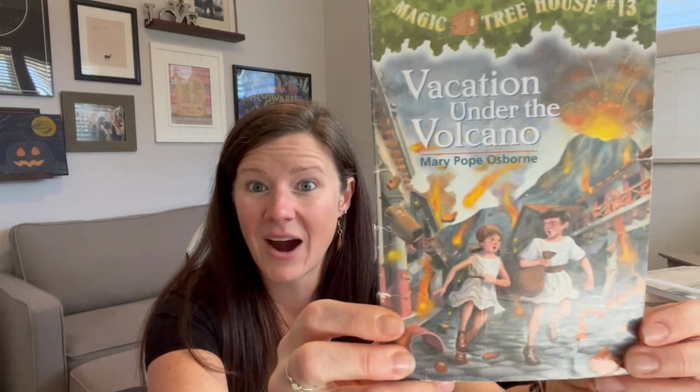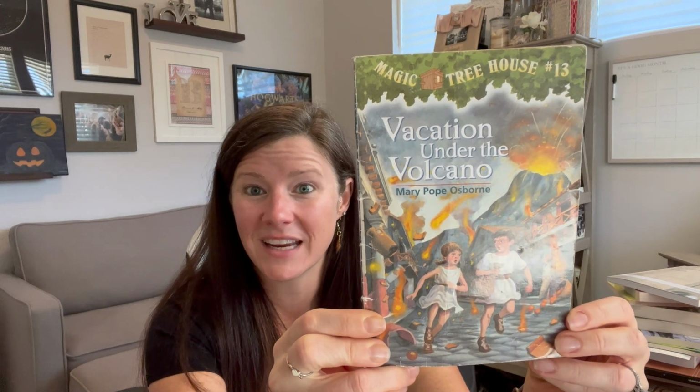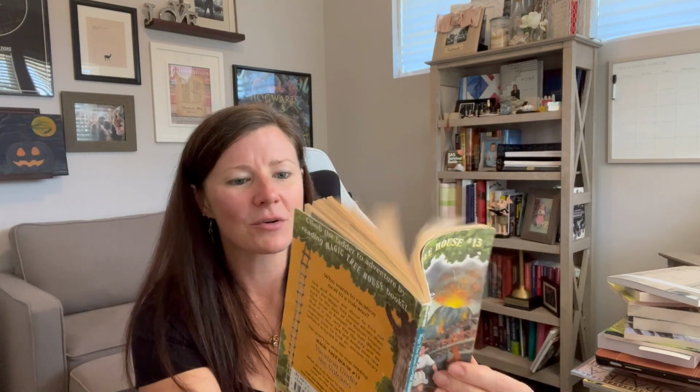And then a series that we have been searching for, trying to get all the books for, is the Magic Tree House series. And we have been looking for probably over a year for number 13. This is not in the greatest condition. My other ones are in much better condition, but I found it. We got Magic Tree House number 13, Vacation Under the Volcano. So this is about Pompeii and everything, which I kind of think is perfect. So maybe I'll recommend to my girls we read this while we're learning about Pompeii and the ancient Romans next year for our school.